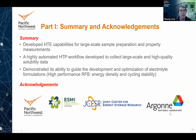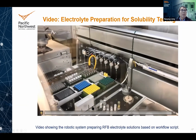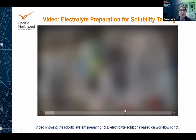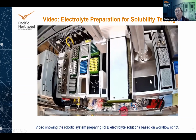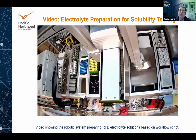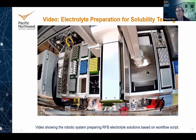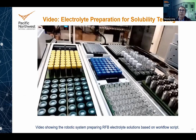So before we jump to part 2, I wanted to show a short video for our sample preparation process. So as you can see, we use the robotic arm to move the plate into the balance chamber, and then we can dispense the solid into the vial automatically. So the accuracy is about 0.1 milligram. So it's much more accurate than human operation.